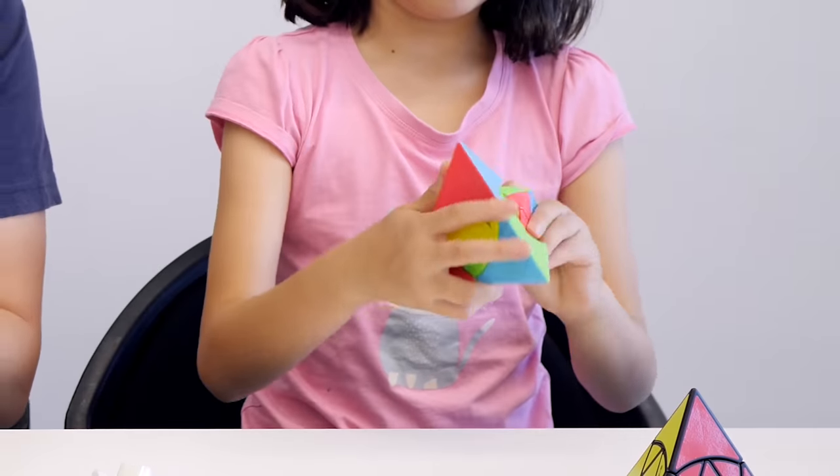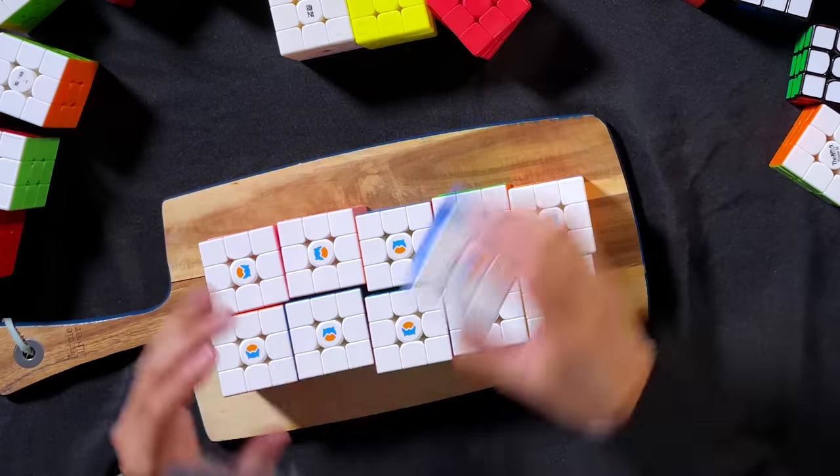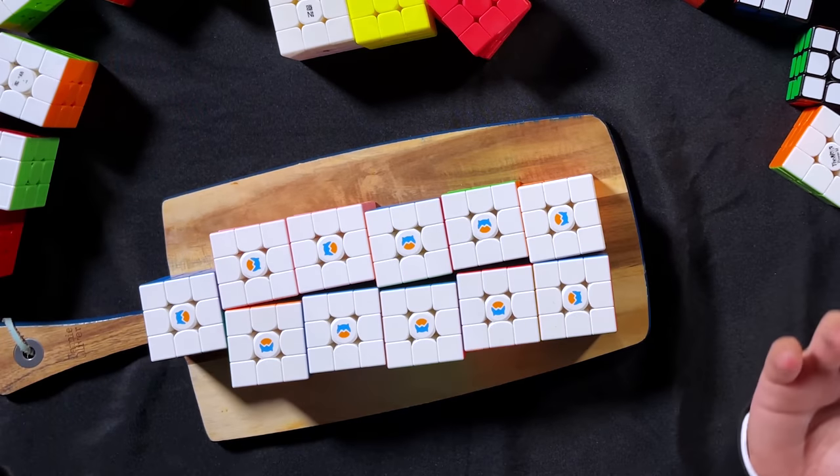Here are my six force cubes that I made. That was really, really fun. Check out that video after this if you like. And these are all Monster Go cubes. Why do I have so many? Because there are so many different types.